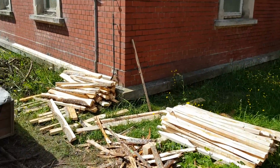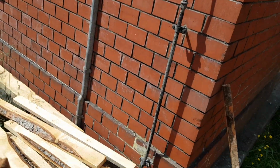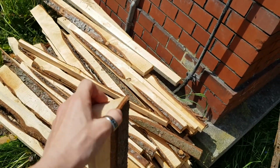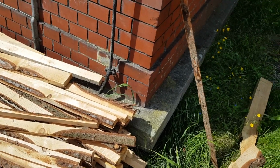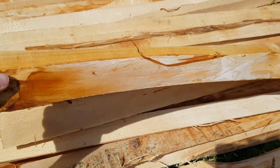And my job is to deal with the spacers. So all of our spacers, most of them at least, have bark on them. And my job is to debark them all so that they can be used in our piles.